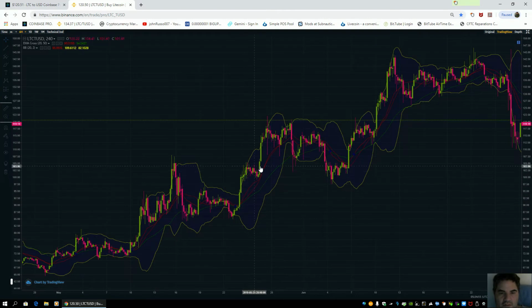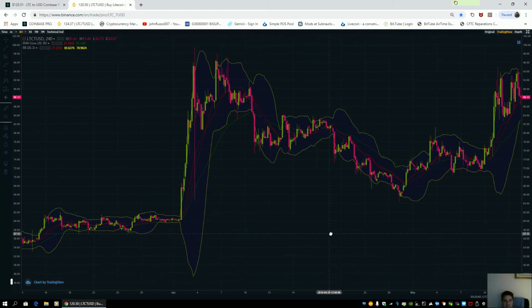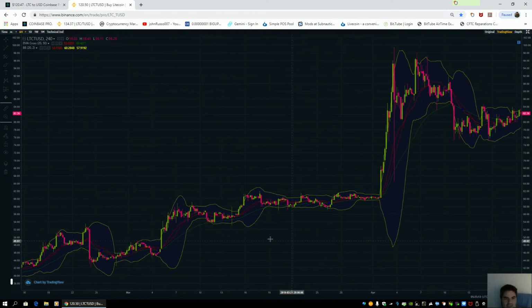Look. When the candlestick starts to go over the top of the Bollinger Band, you see? You get an increase thereafter. Goes over the top, away we go.